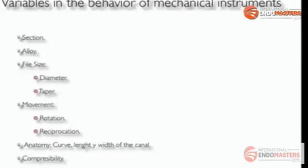In some canals, we can have more than one variable. For example, we can shape a really long, really curved and narrow canal. So in these cases, this is more important. The file is going to suffer a lot. It is going to have a lot of cyclic fatigue stress and torsional stress. So for sure, we have to use that file just single use.